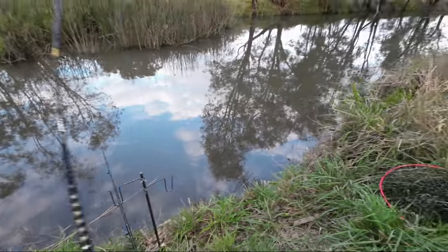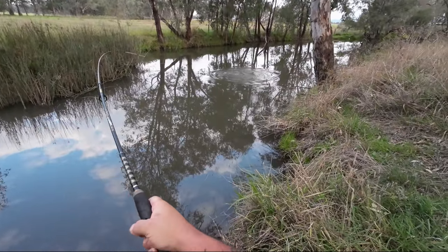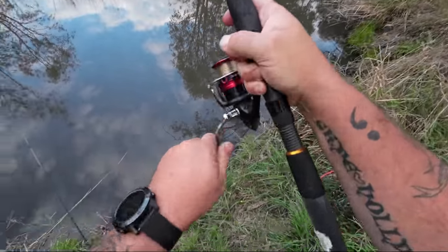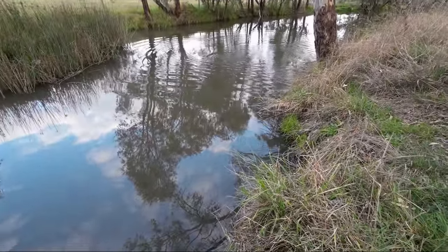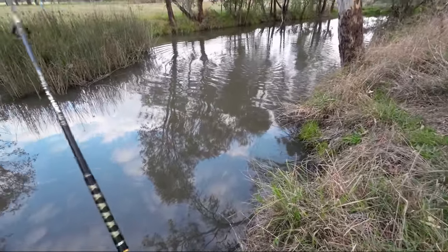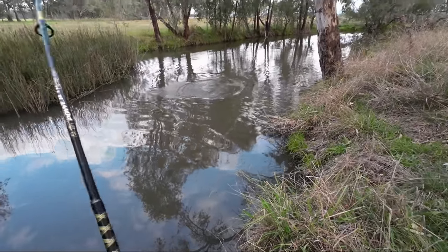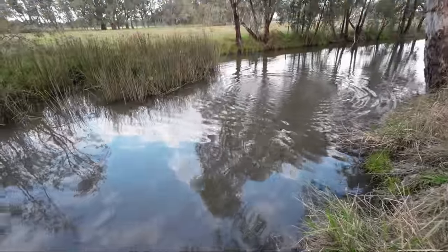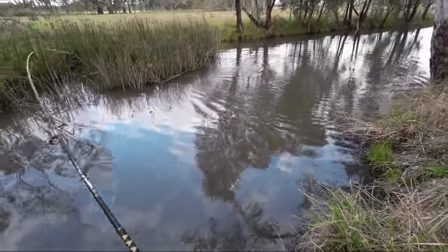Just getting a bit of a nibble and got him. Hey, it was a very small nibble. It was only a really small nibble. I've had a couple of little nibbles. This is a big fish for a small bite. Is that a mirror carp, or am I seeing things? I've caught mirror carp here before. They're the craziest looking fish in the water, I reckon.